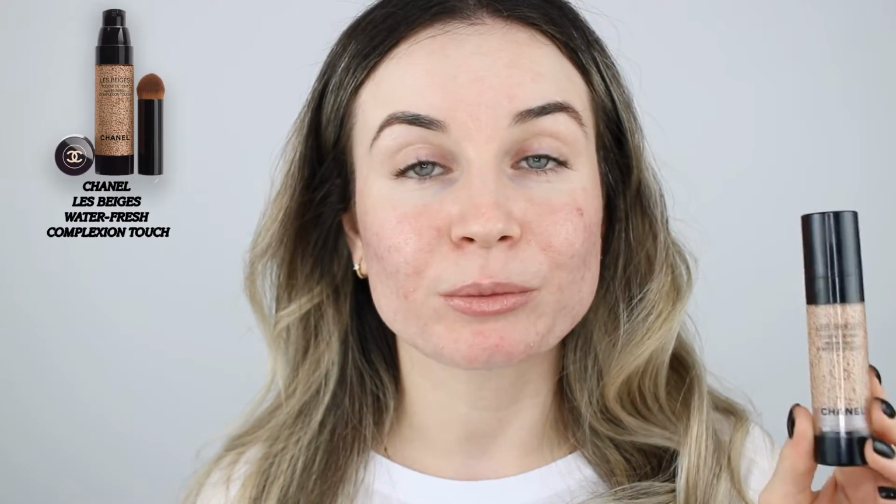And for my foundation today, I'm going to use this Chanel Water Fresh Complexion Touch. I've been loving this foundation with this primer as a base. These two together make my skin look flawless, even, natural and fresh. So it's something about these two that really work together. And also this foundation lasts longer on my skin when I have this primer as a base. And I have this foundation in the shade B10.